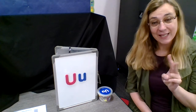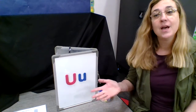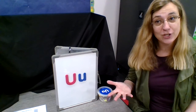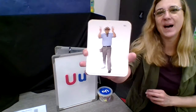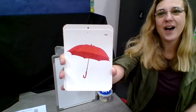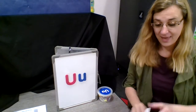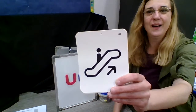This is our second and last practice of the week for the letter U. Earlier in the week, we did words that started with letter U, like umpire, and umbrella, and up.